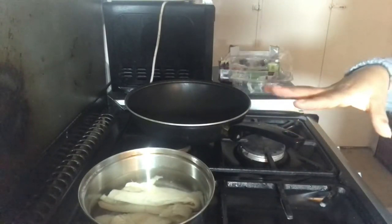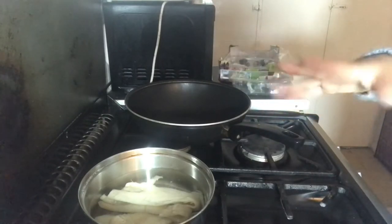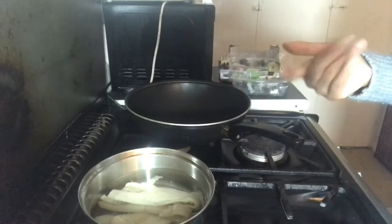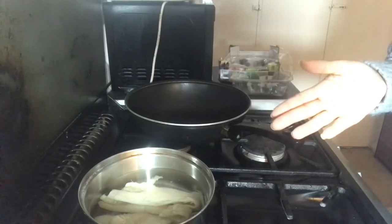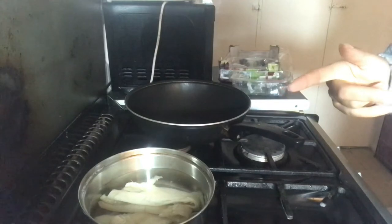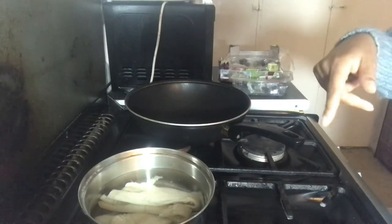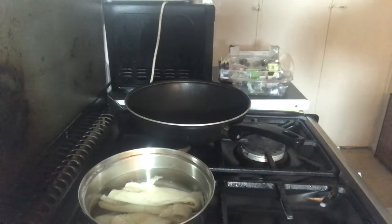I've got it on a high heat at the moment, and then I'm just going to leave it high for maybe 20 minutes. No, probably half an hour more than likely. Yeah, half an hour. Turn it down a little bit, and then rinse it off, and then do it again. Then boil it again.